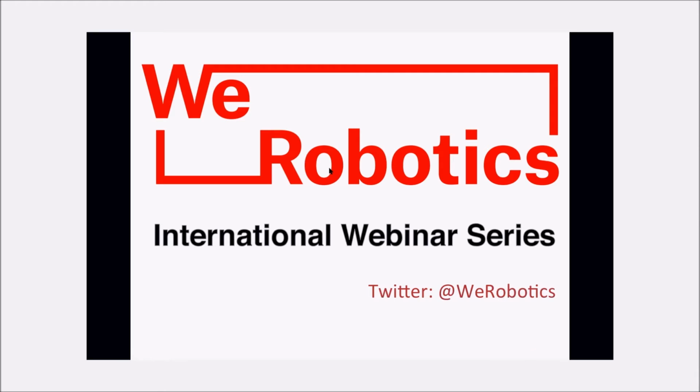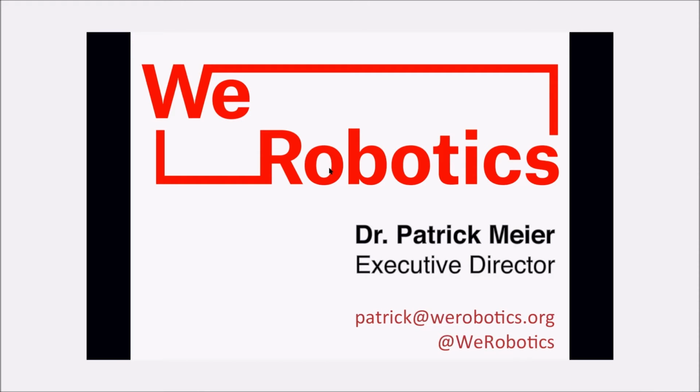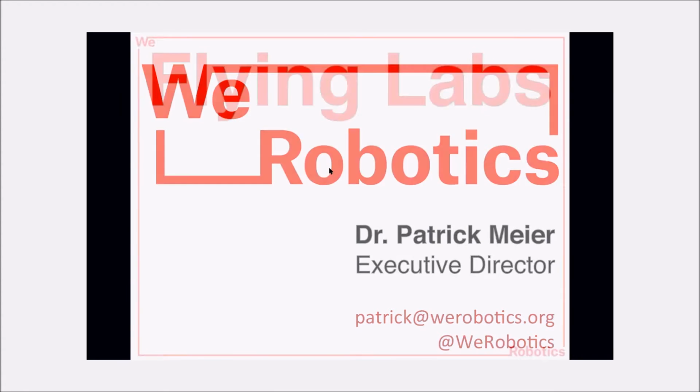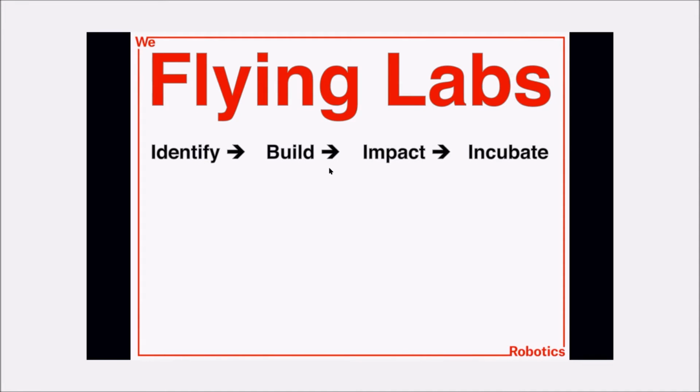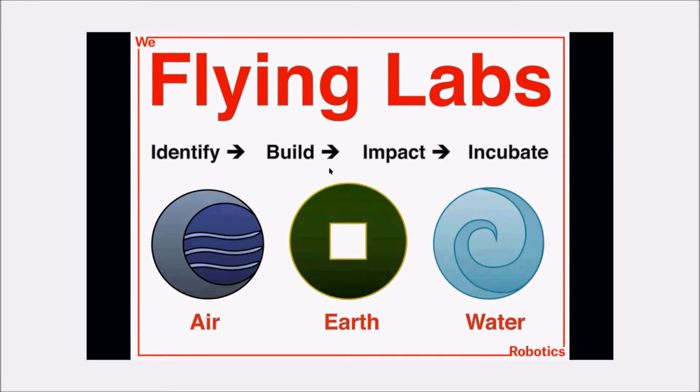So on our end at WeRobotics, our core focus is really the use of appropriate robotics solutions to scale the positive impact of a wide range of local humanitarian efforts. And the way we do this is we co-create flying labs. These are robotics labs that are co-created locally with outstanding local partners in order to transfer those appropriate robotics solutions to these partners and provide the professional technical skills that they need in order to leverage these technologies. So we identify the needs, we build the local capacity in order for our local partners to then have the impact that they seek. And then we also incubate local businesses around robotics as a service in order to ensure that our efforts are really sustainable.